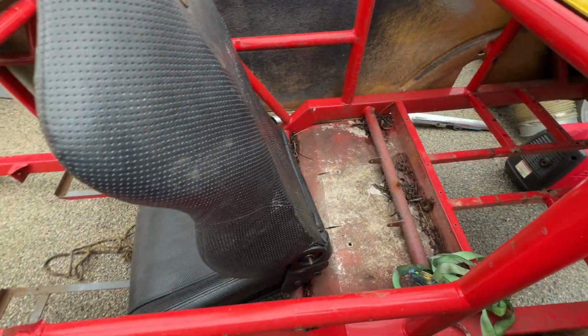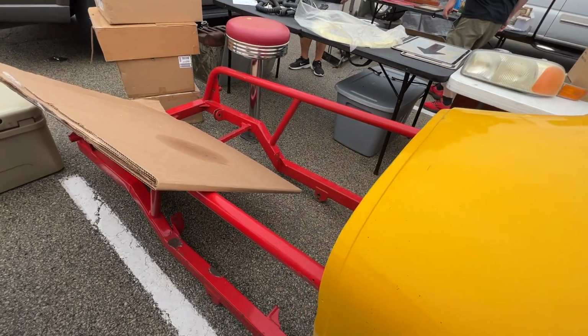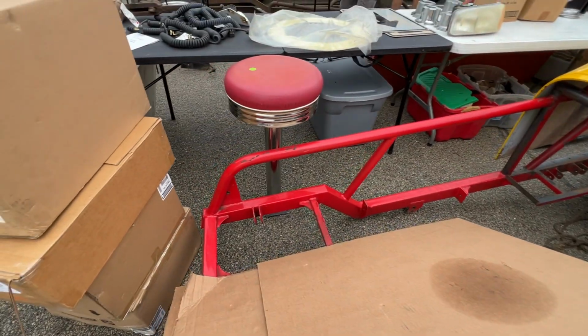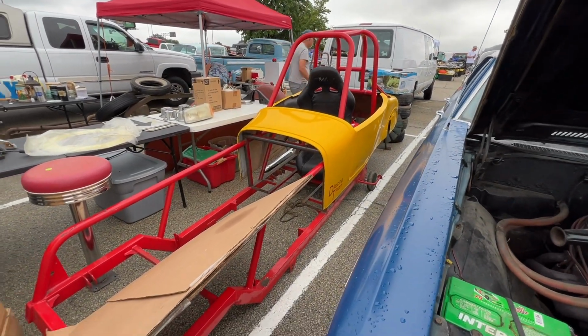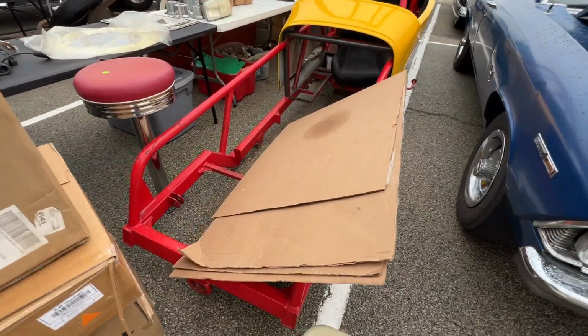It's got everything that you would want as far as suspension mounts, but it's pretty much just bare frame rails and a roll cage. Now, I didn't get any history on this car, but just judging by the quality of the paintwork, quality of the welds, this is a contemporary build. This is probably something that was built in the 90s, I would guess, and probably didn't run any kind of extreme combination, more than likely a bracket car.